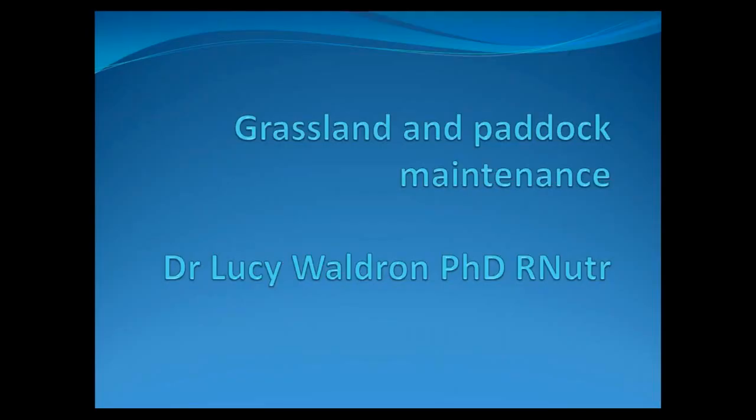About grassland and paddock maintenance with special references to small blocks and to horses. We get quite a few queries about this from people who are looking to resow their paddocks or are considering how best to look after their paddocks.